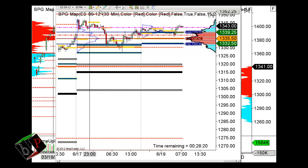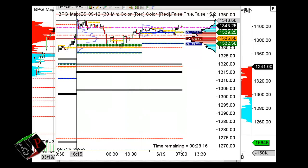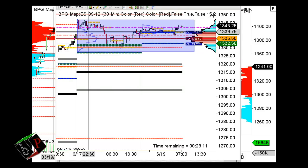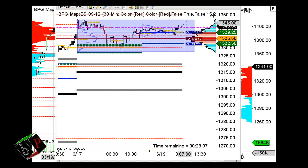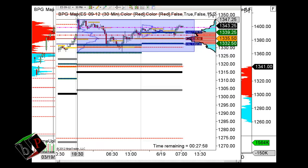So we're somewhat balanced trade Sunday night, and so far pre-market this morning we could draw a box around this whole thing and say we've got acceptance of value, unfair lows, unfair highs. We continue to auction in that range, 1330 to 1341, 42 area, and the market is finding acceptance of value there.